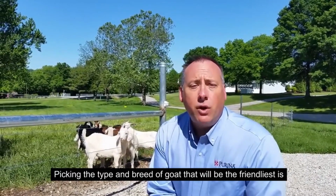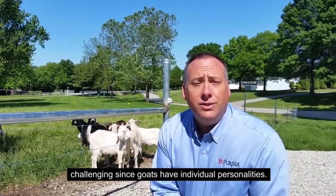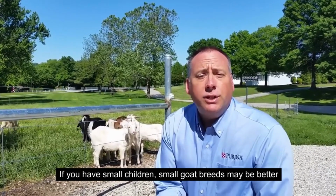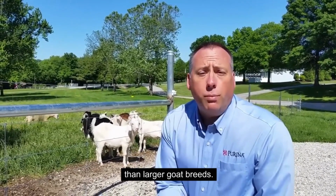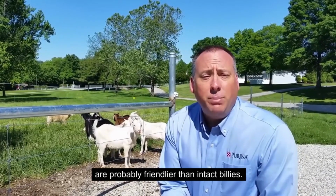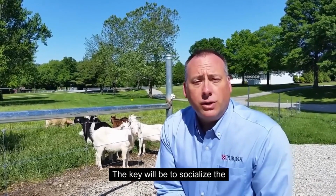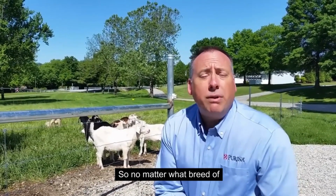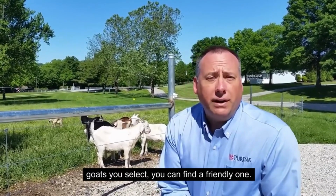Picking the type and breed of goat that will be the friendliest is challenging since goats have individual personalities. If you have small children, small goat breeds may be better than larger goat breeds, and females and neuter males are probably friendlier than intact billies. The key will be to socialize the goat at a young age with the family. So no matter what breed of goat you select, you can find a friendly one.